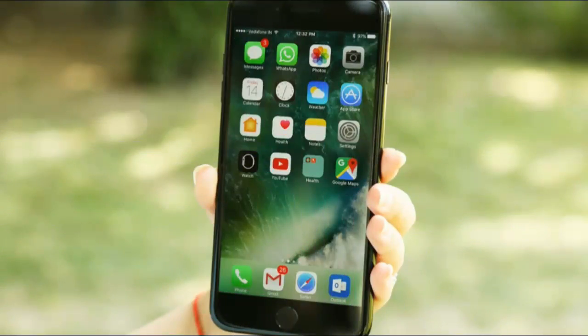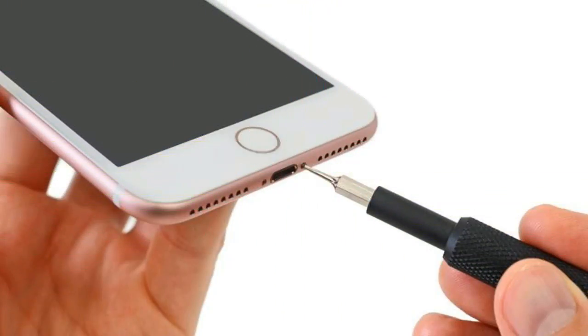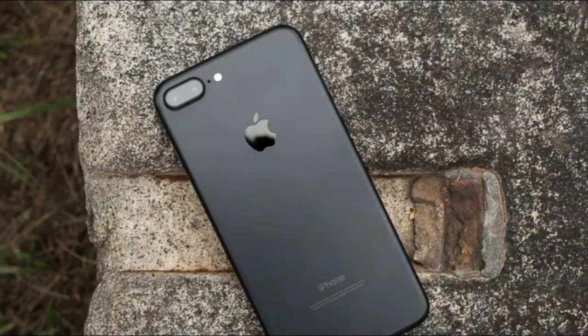There are camera improvements around the front as well, with a new 7MP FaceTime HD camera, a healthy bump from the 5MP of old. The selfie snapper is aided by Apple's excellent Retina Flash, as they call it. It flashes the screen to serve as an ambient flash.